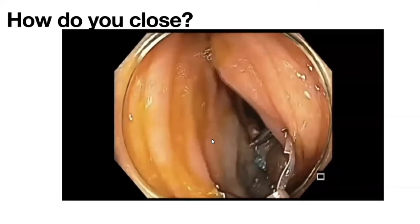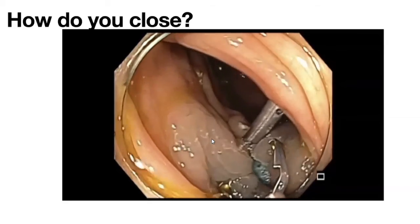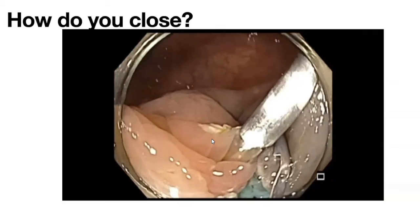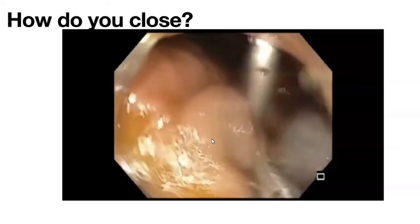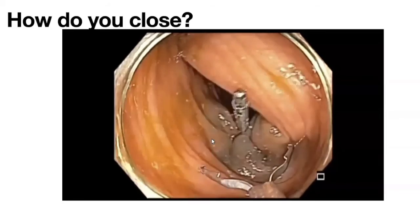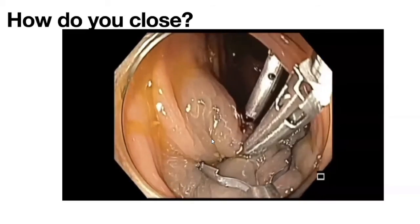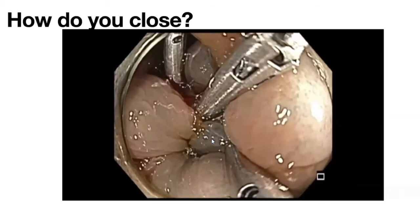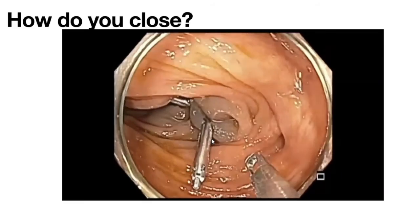Because these clips can fall off very quickly. And the most important thing is, although there is no data, the clip will only work if you can actually create a deep approximation, so that it stays there. A deep approximation means, in my own view, that you don't see any open gap between the two blades of the clip. As you can see, we're going deep, and then we're trying to apply the clip so that the submucosal vessels are also occluded.